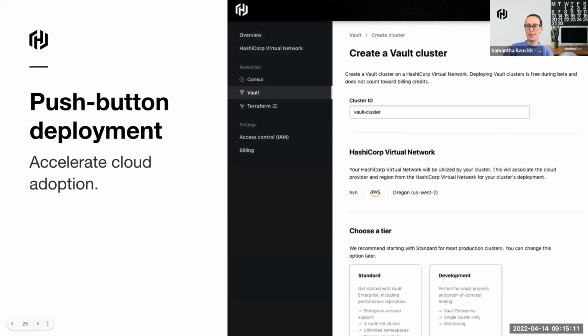As I mentioned, within the push of a button, you should be able to spin up your Vault clusters, both production and non-production. This is a screenshot of what the process looks like in the UI. We actually offer a few more tiers now, so this likely should be updated. But essentially, when it comes to spinning up your cluster, there are only a few steps needed in order to do this. One is to name your cluster, assign it to an HVN, which, as I mentioned, is limited currently to the AWS regions that we provide.